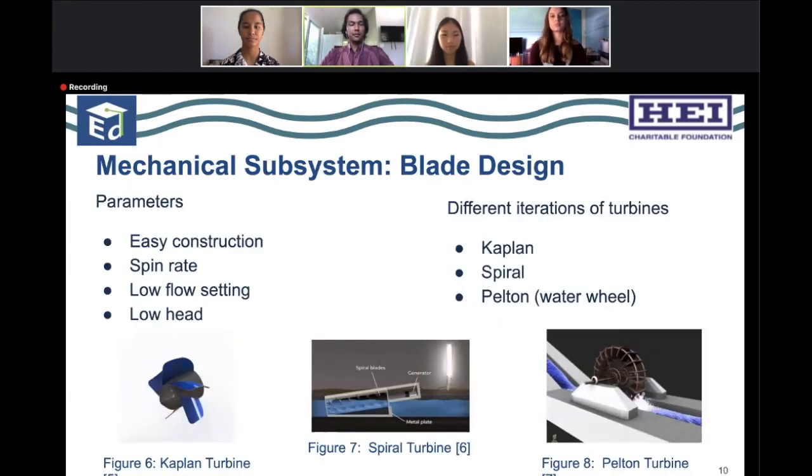To begin with our mechanical subsystem, we had to first consider how we wanted to design our blades. Because of this, we had to also consider the set parameters. First, they had to be easily constructible and be able to maintain a high spin rate in a low flow setting and low head setting.